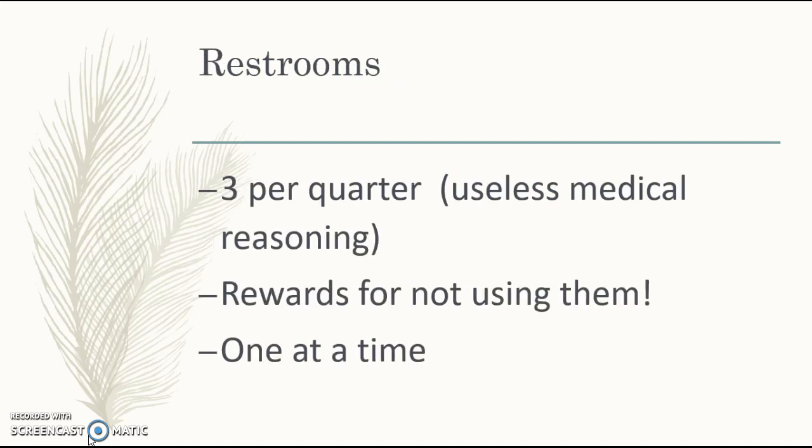Restroom breaks. They get 3 restroom breaks per quarter unless medical reasoning. They will get rewards for not using their restroom breaks for the quarter, and there's only 1 student that is allowed to go at a time.